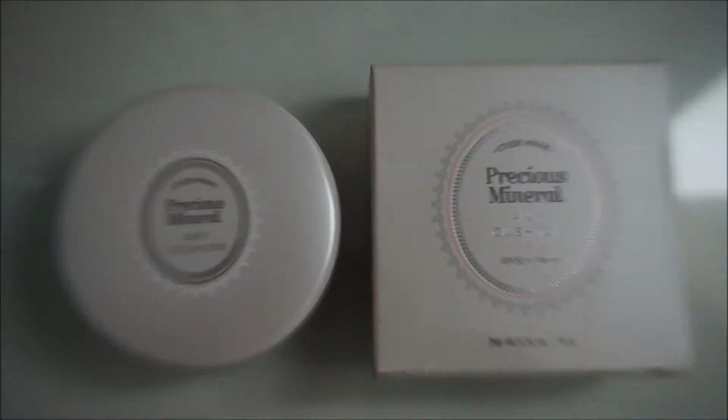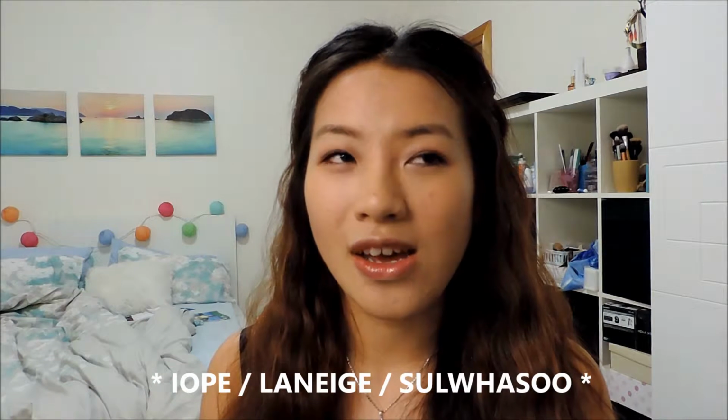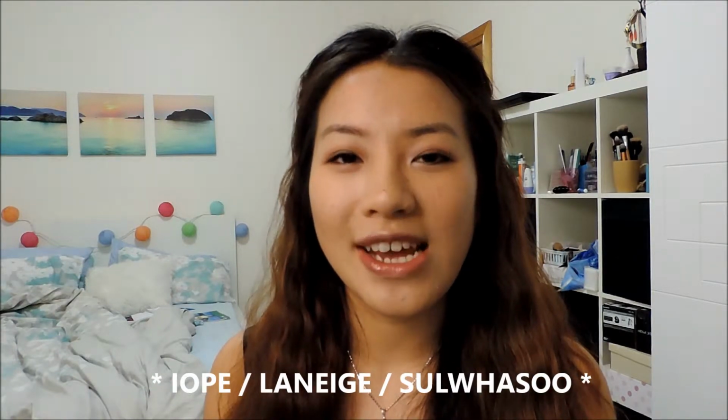Second product I have from Etude House is this Precious Mineral Any Cushion. When I went to Korea in February it wasn't a big thing then, but right now the cushion compact is big in Korea. It's all over Korea and so the popular ones that I've heard of is the IOPE and also the LANEIGE one. There's also a SULWHASOO one, I think that's how you pronounce it, but those are the ones I want to get as well. And there's a lot of reviews on them on YouTube that say that they are really good, so that's why I want to go back to Korea and get them.